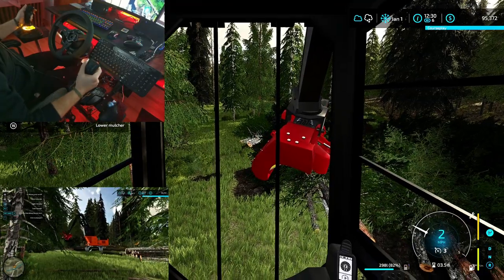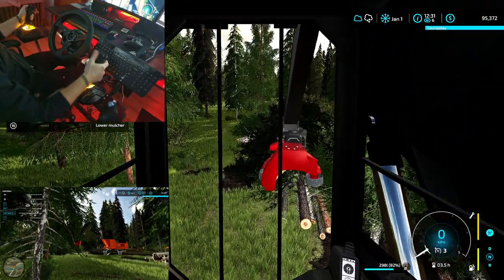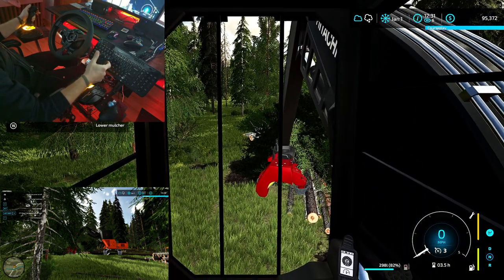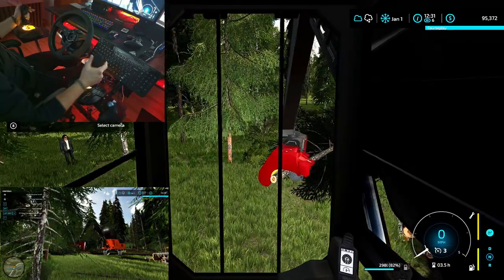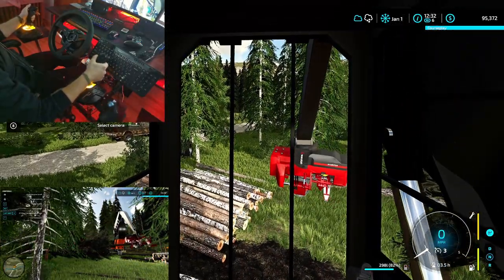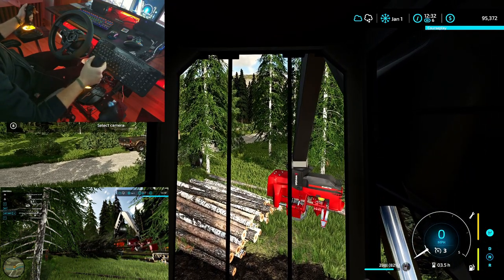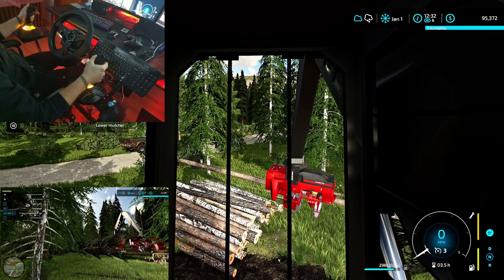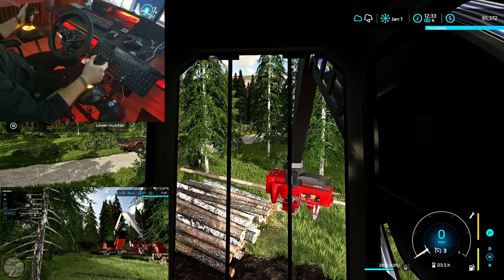Since we got a skidder and a dozer last episode, not a whole ton more equipment that we need, but it'd be nice to get a forwarder. Be nice to get a winch. Be nice to get a separate machine for loading and a separate machine for processing. So there's a few options.